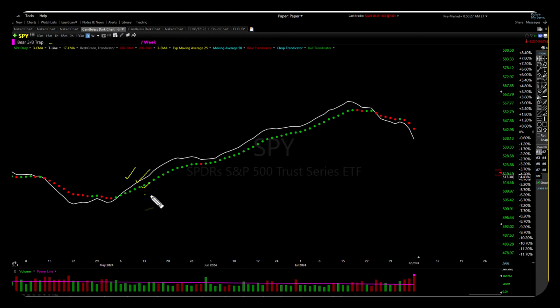It needs to get this pullback out of its system before it can start moving up. And I do believe it will start moving up. I do believe that the high is not in. I do not believe that. I believe that we're going to come down.